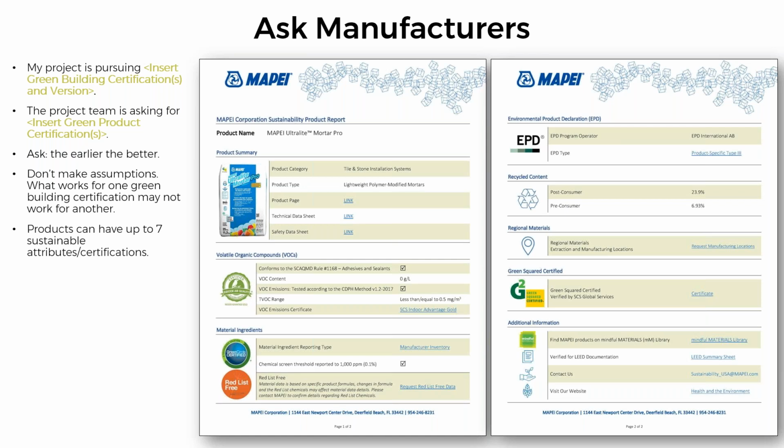So when should you ask your manufacturers? The earlier the better. Manufacturers can help with product certifications or find alternatives if the product selected does not comply with the selected green building certification. Do not assume that every product meets every green building certification program, as we saw earlier. Products can have up to 7 or even 8 sustainable attributes or certifications. So the project team may ask for 1 green product certification, not knowing that there are others. So manufacturers can share all of their sustainable attributes or certifications if you reach out.